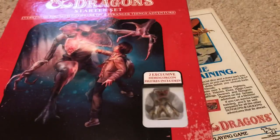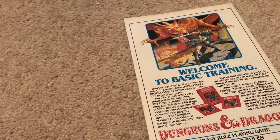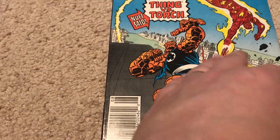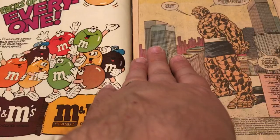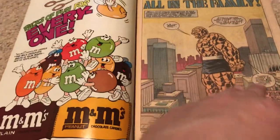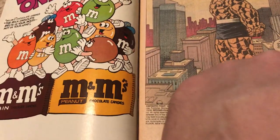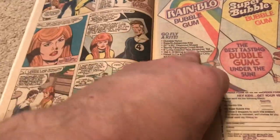And they sort of copied it a little bit for the Stranger Things. Thing versus Torch. So it's a fight between two heroes, the Human Torch and the Thing. 1985 M&Ms. The old style packaging that I remember, paper packages. Super Bubble and Rainblow.